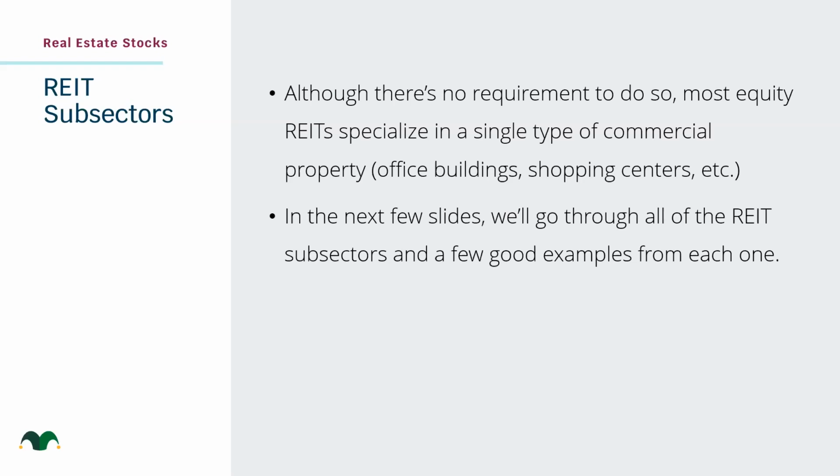So REITs generally specialize in a single type of property to really leverage the expertise of their boards of directors and leadership teams. So in the next few slides, we're going to go through all of the official REIT subsectors. The National Association of Real Estate Investment Trusts, they have a bunch of individual REIT subsectors that are very specific in their scope. So let's go through this quickly.